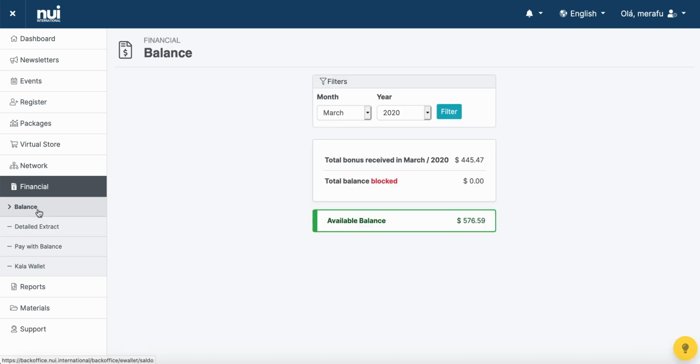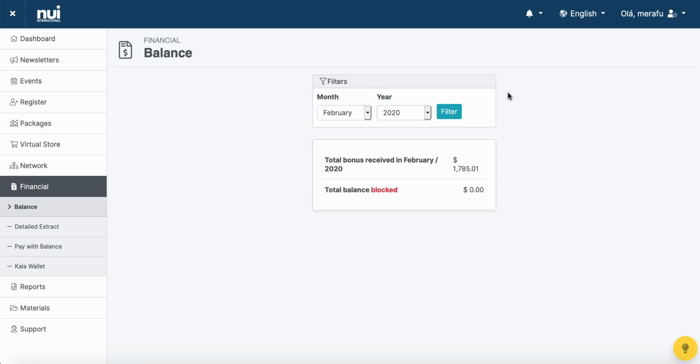Let's see what happens when you click on balance. Basically, it's telling you this is the month now, March 2020. But if you want to go and see February, you can filter, and you can see what happens in February. Total balance blocked. That means you don't have any balance that is blocked right now. So you're good. It looks like an alert, but it's not an alert. It's just saying no problem because it's 0. So don't worry about it.